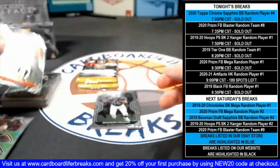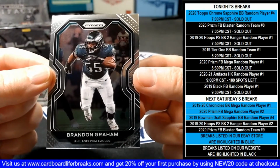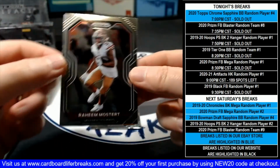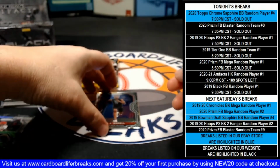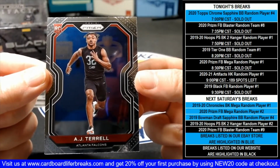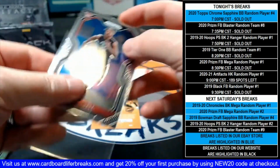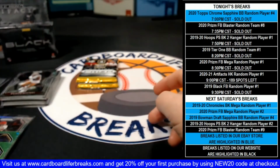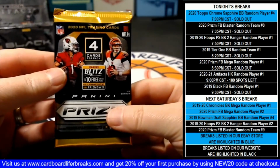AJ Green. Brandon Graham, Raheem Mostert, and then our rookie card is AJ Terrell. Pack number 9.